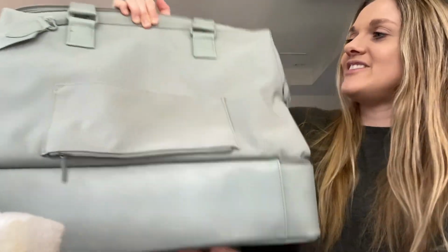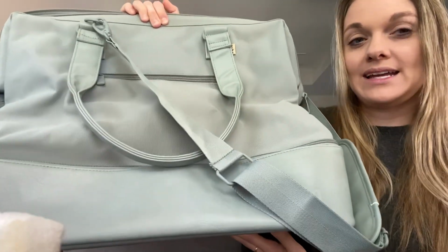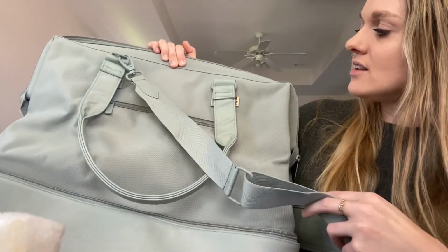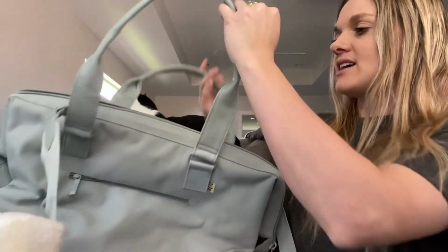But I love it. It's in the color slate, which I think the way they were wording it is like a blue gray, but to me, in person, it has a little bit of a green hue to it, ever so slightly green. But yeah, it has a whole strap. It has the leather handles.